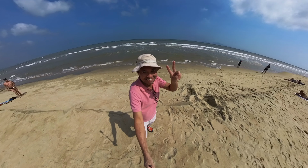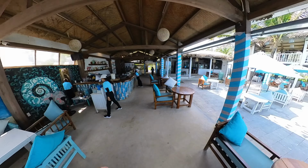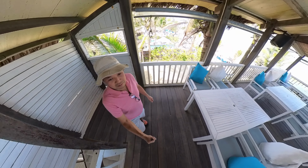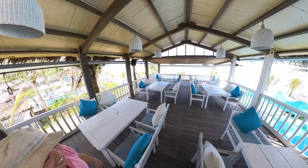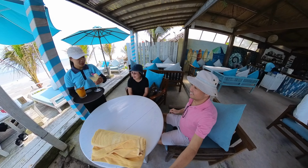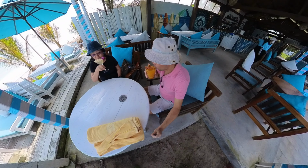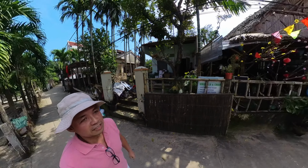is at Hoi An. Checking out the kitchen. Morning cocktail. The Moon Restaurant is right here.